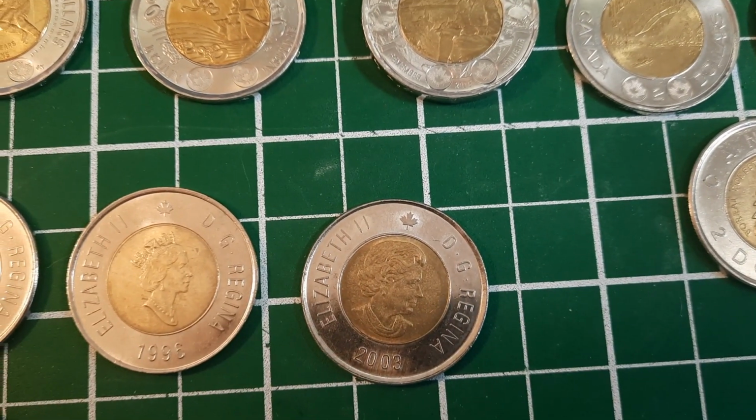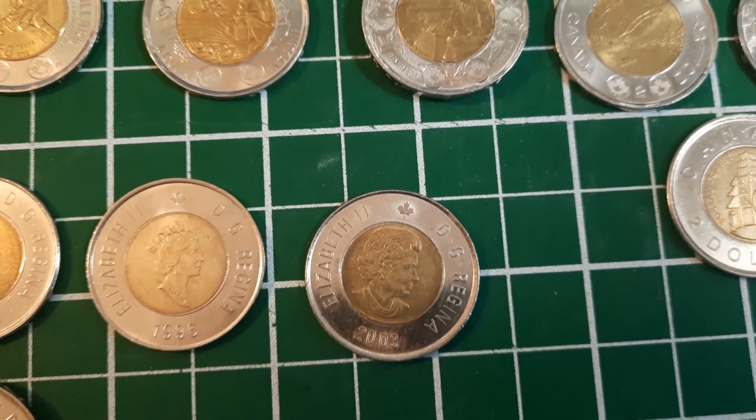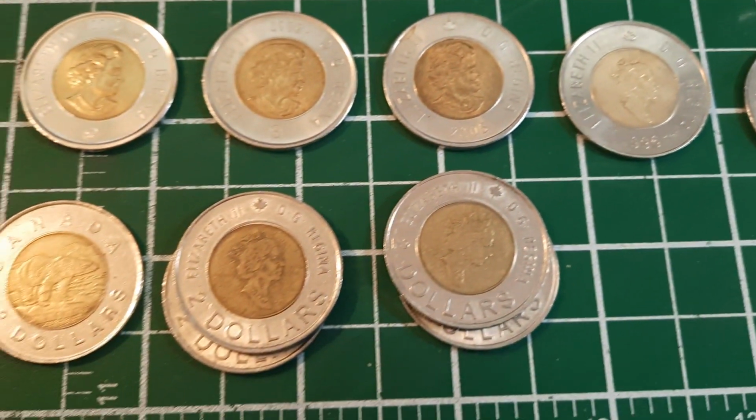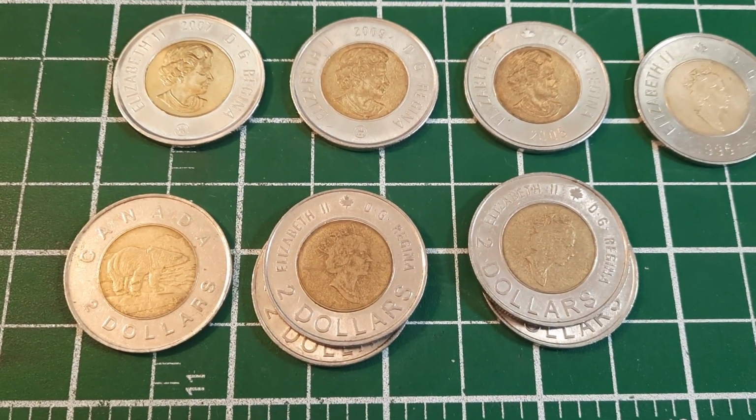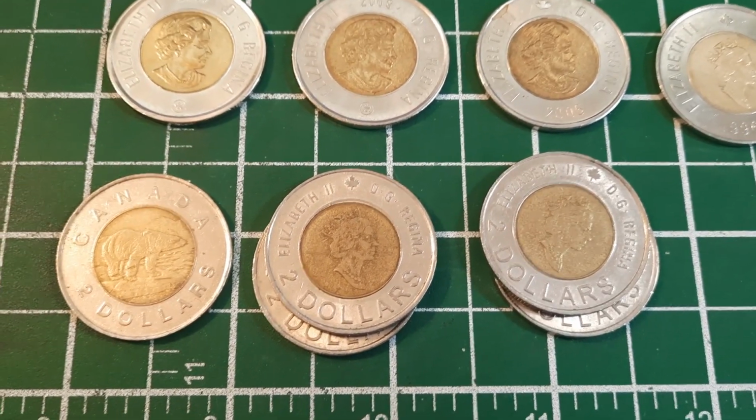And a 2003, this one is with the new portrait. I just want to check and see if it might be a little bit nicer than what I have. It could very well be. But I think the stars of our show today were some of the cool varieties that we're always looking for but rarely find, and we found a bunch of them.